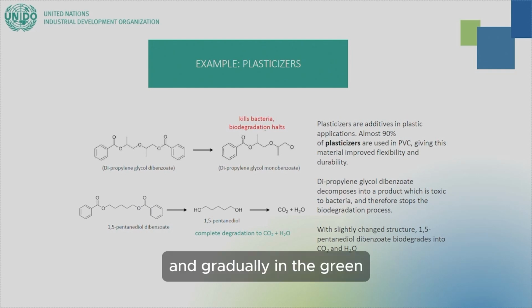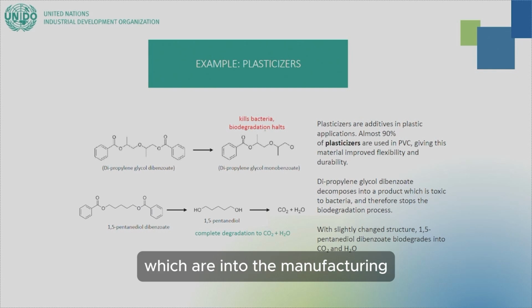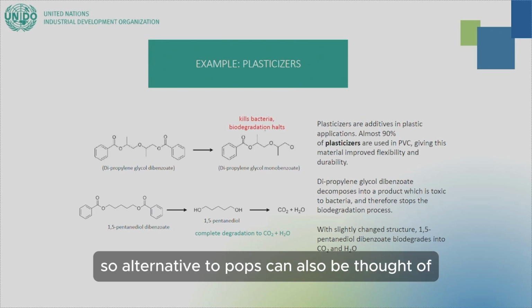And gradually in the Green Cam project also, we are trying to have pilots to look for alternatives to POPs. There are various pollutants, or let's say persistent organic pollutants, in the manufacturing stream. If we can replace them, this example is something to just think about: what can replace what. So alternatives to POPs can also be thought of.